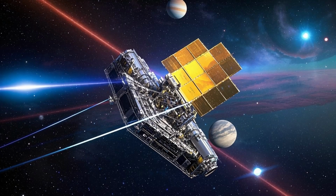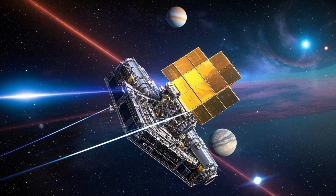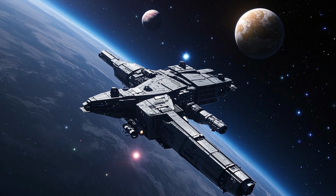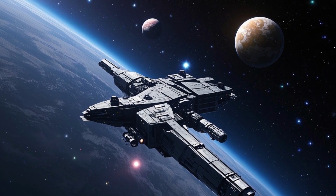The James Webb Space Telescope has opened a new chapter in exoplanet science by capturing light from alien atmospheres. Future missions like PLATO and the Nancy Grace Roman Space Telescope will expand our planet hunting abilities even further.